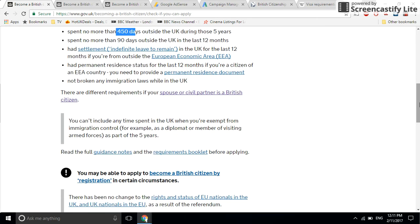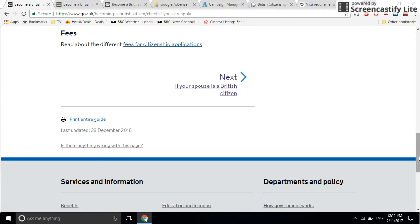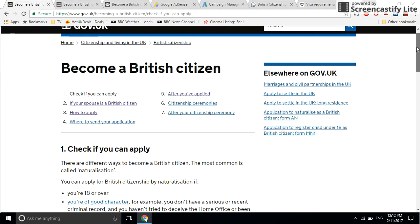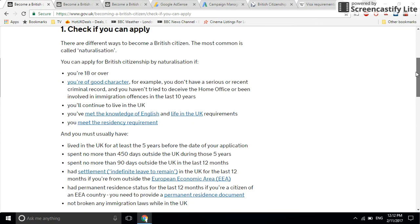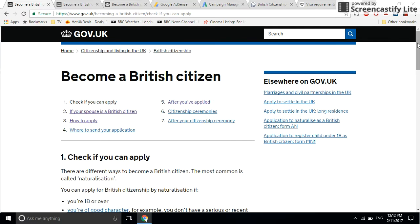You have to fill in a section within the application form, and I'll come to that later, where you have to give the dates when you were out of the UK, the duration, and the reason why you were out of the UK, which is a bit difficult if you're traveling in Europe, because you might not have stamps in your passport. Otherwise, it will be easy if you can see the stamps on your passport, and you'll come to know the days exactly when you were out of the UK.